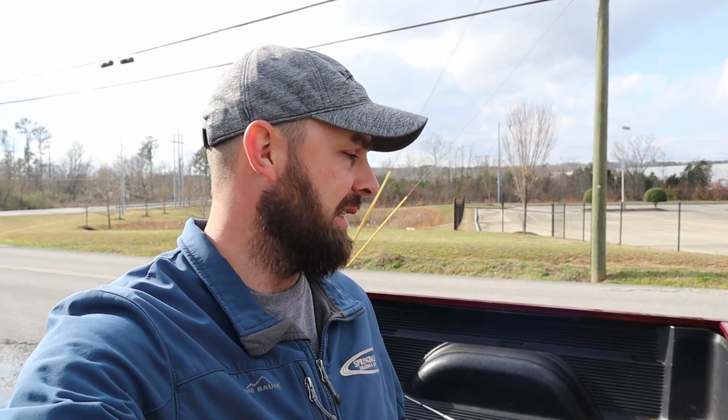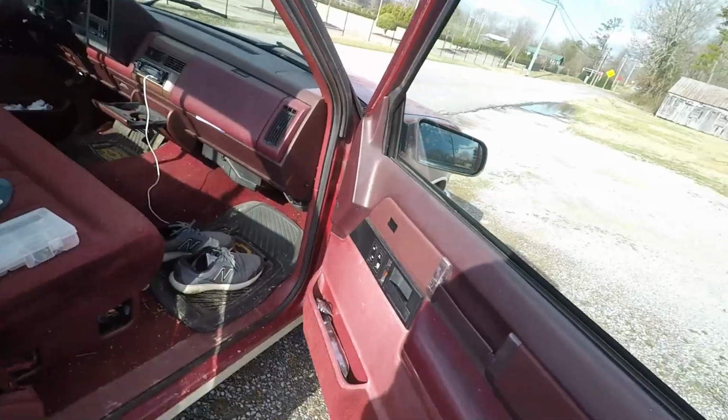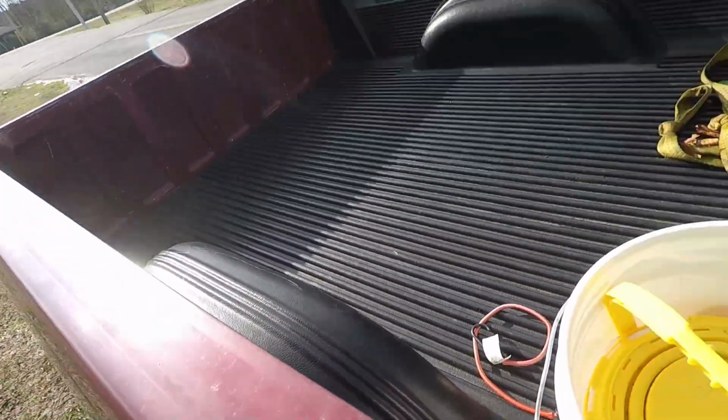Well, today I'm expecting something, so I'm gonna go back in here. I got some of the same stuff I had before, a few different things, and we're gonna check it out again, see if the fish are still in there, see if anything's biting, see if anything's changed. We'll see what happens.